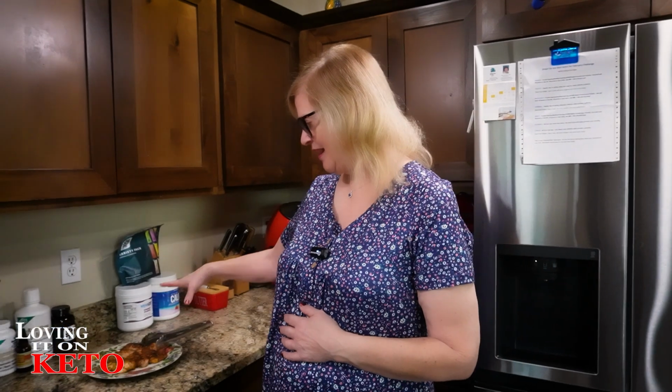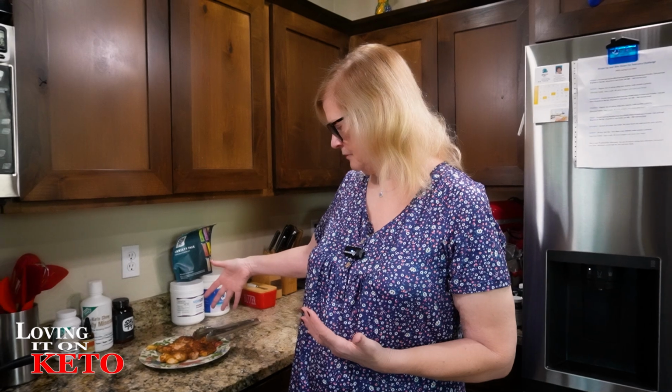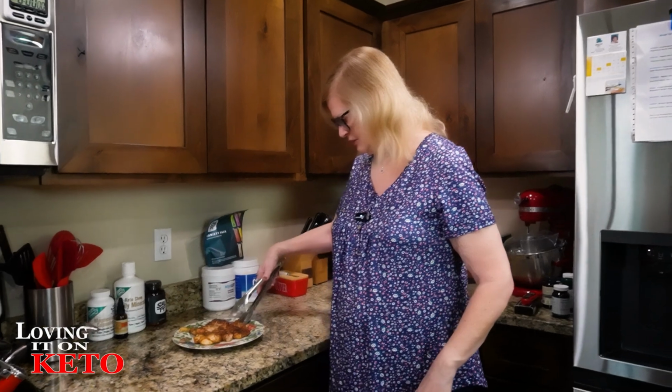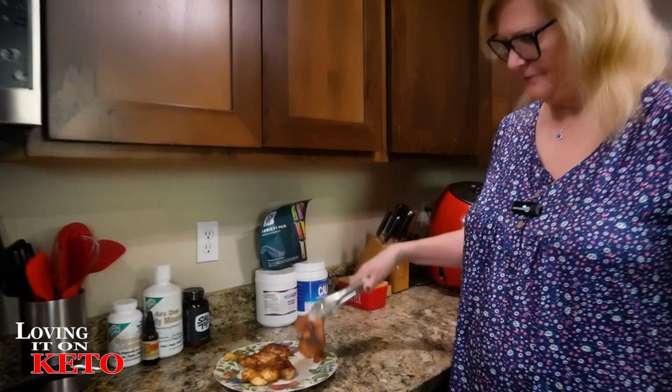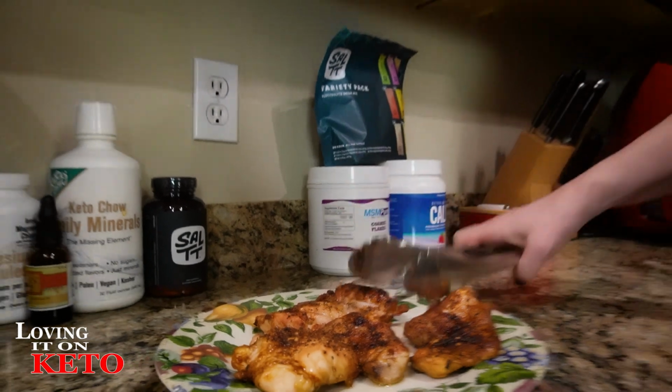I am stuffed, and we have chicken for tomorrow that we can do whatever we want with. We split five thighs, but some of these were very small. If you guys look, some are tiny, like this size. We are very full.